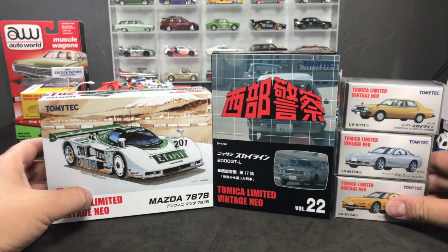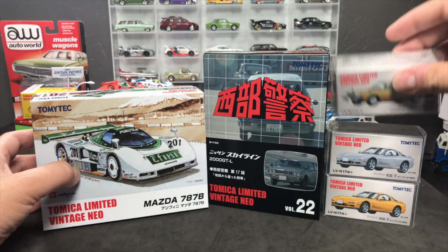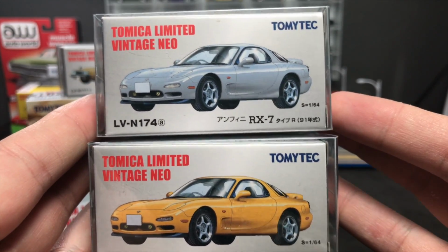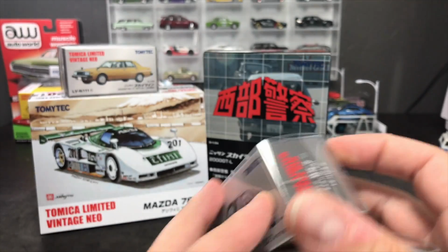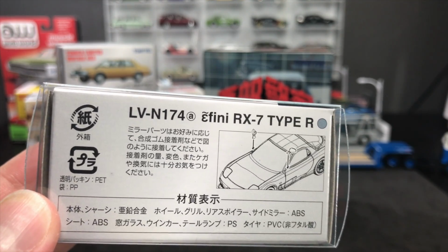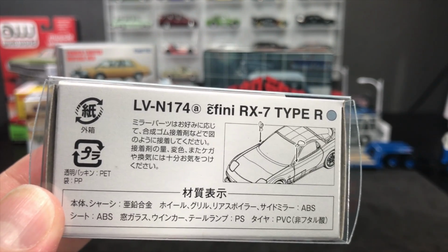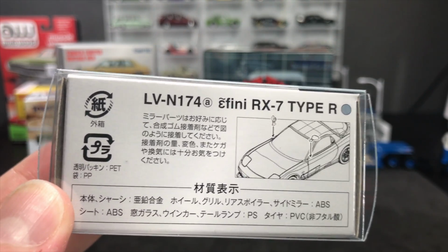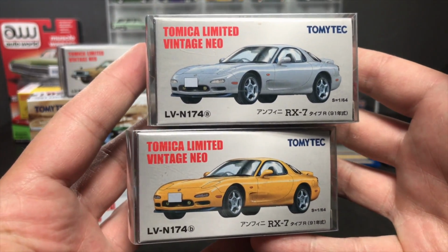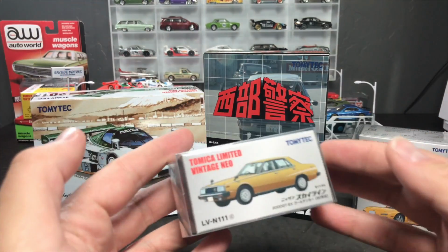So we're going to focus now on these 5 models from the batch. Most significant to me are these two. Brand new casting, and what a cool one at that. It is the, almost dropped it like I always do, LV-N194, that means Neo. It's usually the newer cars. I'm going to say this wrong, Efini, but Mazda RX-7 Type R. There are 2 colors. We're going to see 2 more, I think a 3rd color next month, and then 2 more later on. They've gone with this Efini theme. Again, I might be saying this wrong.